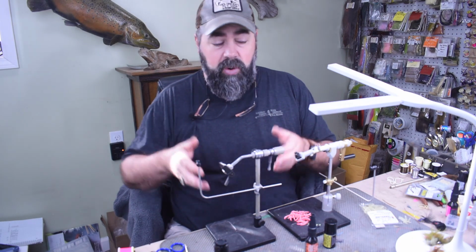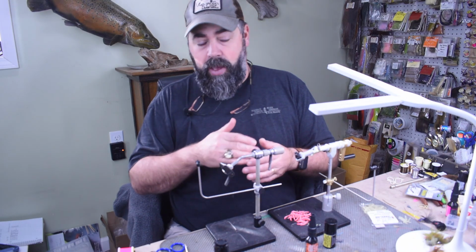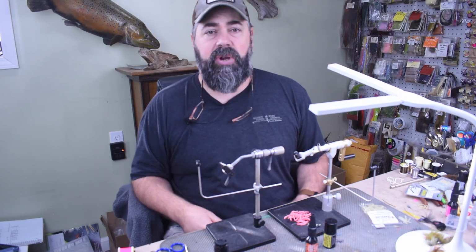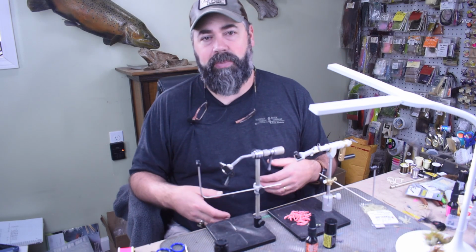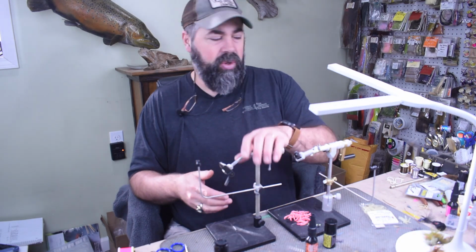You know, very affordable. This is your Toyota Camry, diehard, gonna work, gonna last. I've tied on this one for like 10 years before I switched over to my Master vise. I loved it. I just wanted something bigger and better because I'm tying at shows and things like that. So buy the best things you can afford.